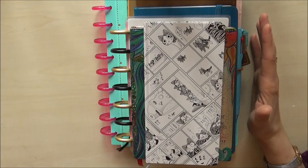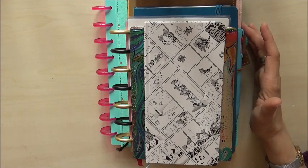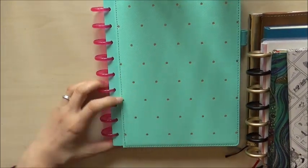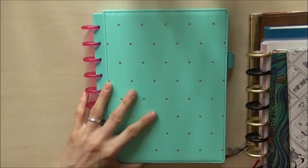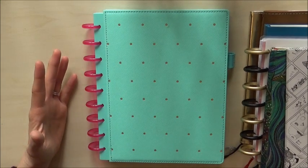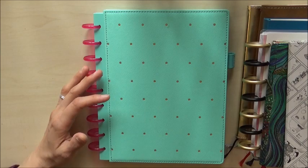So I'm really excited about this. I think that this will be fun. I'm going to do the first one as soon as possible, and I'm thinking of starting with the classic size Happy Planner because it just has such a different layout from any of the planners that I'm using at the moment. So I think that that will be a lot of fun.